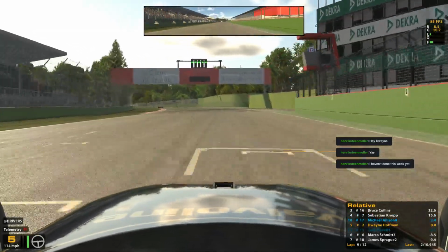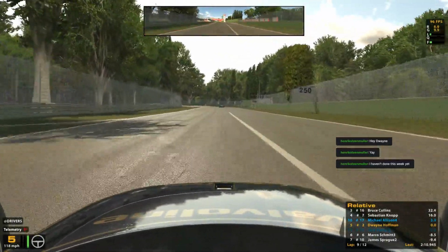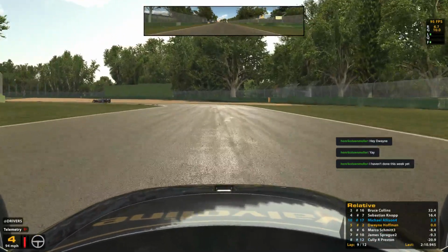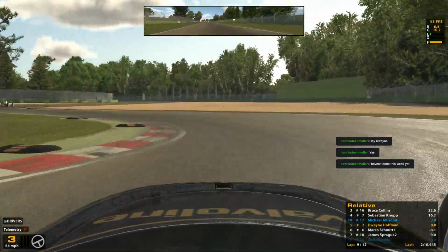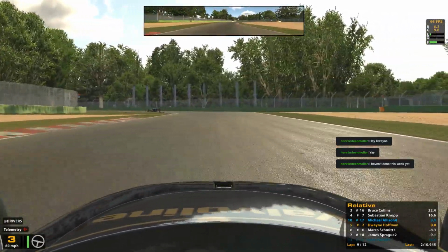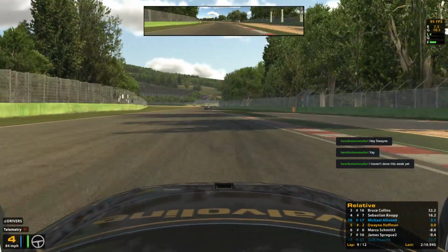That's your quickest lap in this session. Alright, it's the first time we're in the 210s. I think once I come to grips a little more with things, I can easily be in the 209s.